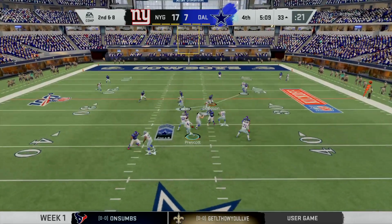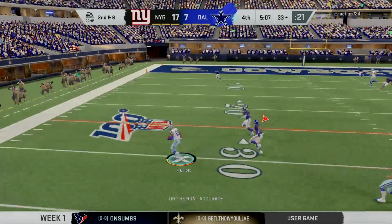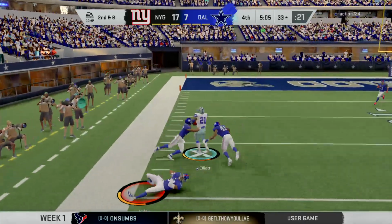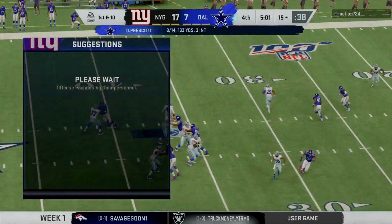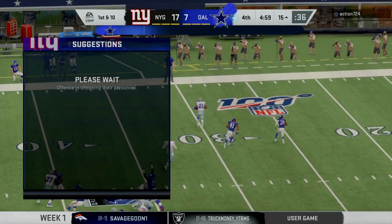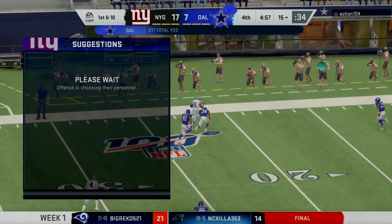Throwing on 2nd and 8. Prescott buying time to his left. Looking left side, and he's got a man. It's Elliott. And taking it to the 15-yard line before he's brought down. 19 yards there on the catch and run.